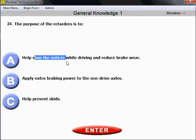You're not being asked about the specific types of retarders. As a driver, you don't have to know it, but you need to remember that retarders help slow the vehicle and reduce brake wear. That's the advantage. There are other advantages of the retarder, but in the following questions you will learn them also. Here you just remember, the purpose of retarders is to slow the vehicle and reduce brake wear.